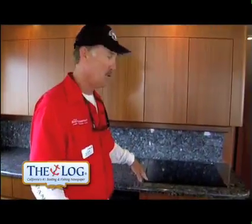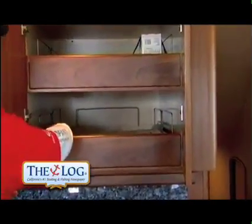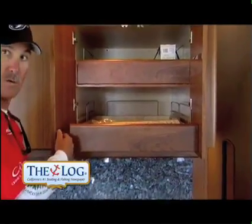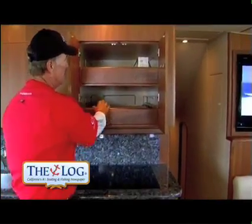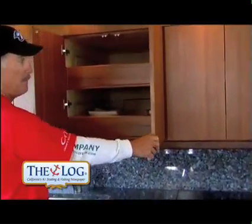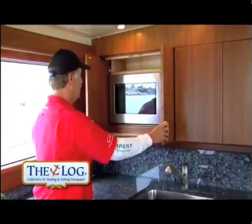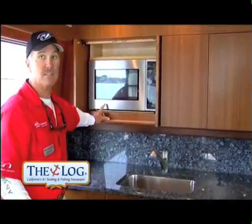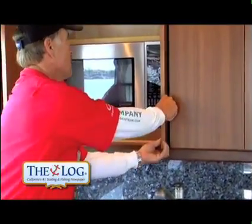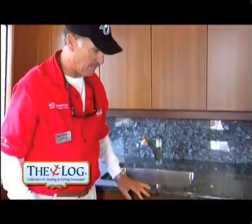This is the galley, four burner stove. Got storage here. Drawers out. It's got liners, clear plastic liners here, so you don't scratch the side of the doors. It slides out and locks in place. More storage of the same. Here, door slide in, microwave convection oven. And then we have trash compactor.